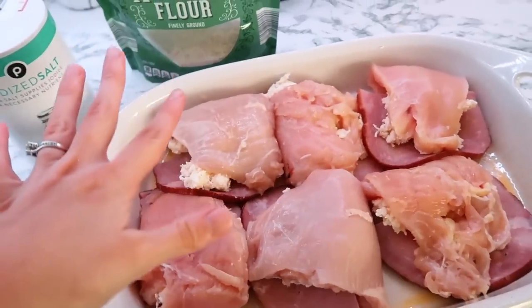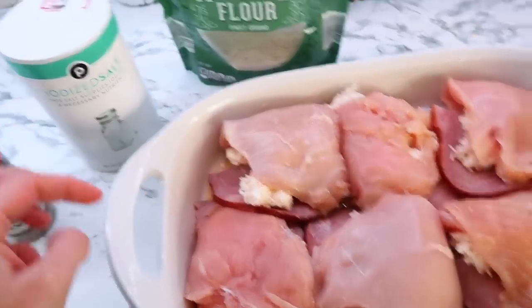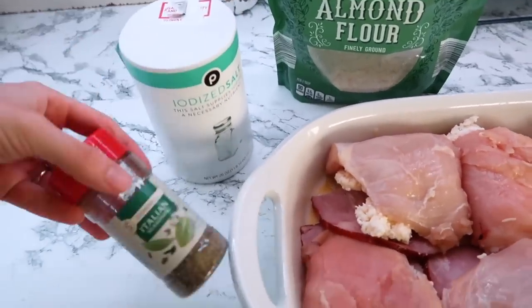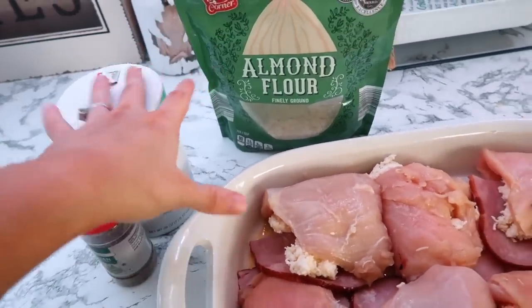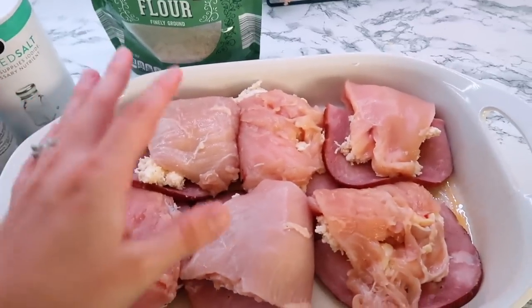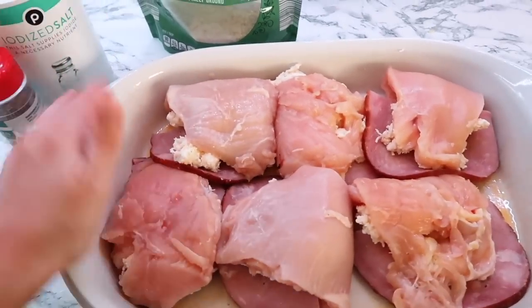Okay, so this is what it's looking like. Super, super delicious. So now I'm just gonna take a little bit of almond flour, some salt, and some Italian seasoning, mix it together, and then just dump it over the top, and then I'm going to wrap some tin foil across this and put it in the freezer.